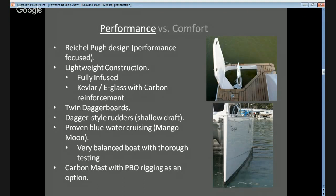With that, we've got some great underwater lines. In the image on the bottom right here, you can see how we've got the step out top side, which gives you the internal volume you need to have the comfort, but obviously below the waterline you've got that more slender hull shape, which is common to a lot of performance-based cats at the moment. So lightweight construction, fully infused.